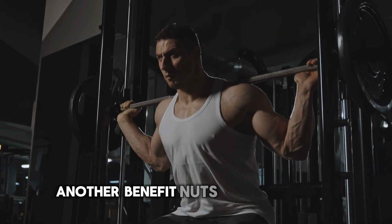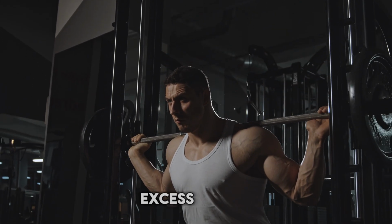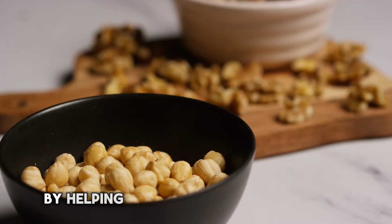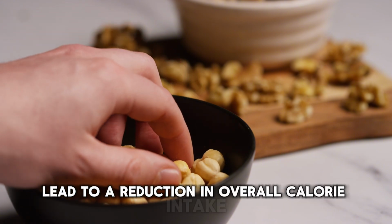Another benefit, nuts and seeds help promote satiety, which can be helpful for weight control. Excess weight increases pressure on weight-bearing joints, worsening pain and speeding up cartilage breakdown. By helping you feel full, nuts and seeds may naturally lead to a reduction in overall calorie intake.